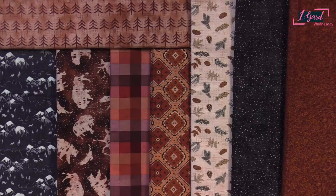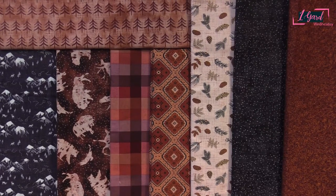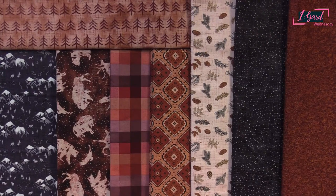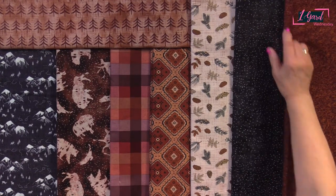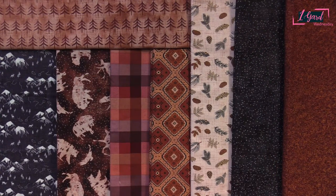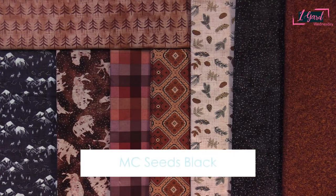So let's look at our fabrics one more time, then we'll look at the projects, and then the source for all of the wherefores and whatsos for the projects. So we'll start where we ended here with the warm brown, and that's just such a pretty brown, warm and soft in a great blender. And then seeds, blacks, love this.